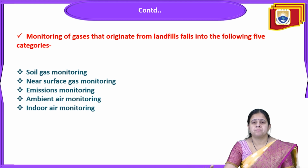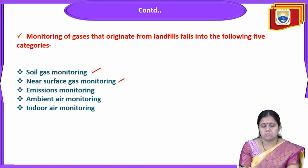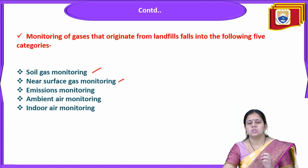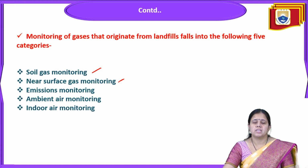Monitoring of gases that come out from the landfill falls under the following 5 categories. First is soil gas monitoring, then near surface gas monitoring, emission monitoring, ambient air monitoring, and indoor air monitoring. So the monitoring of gases from the landfill falls under these 5 categories. So like this we will do the monitoring. We'll discuss these things in detail.